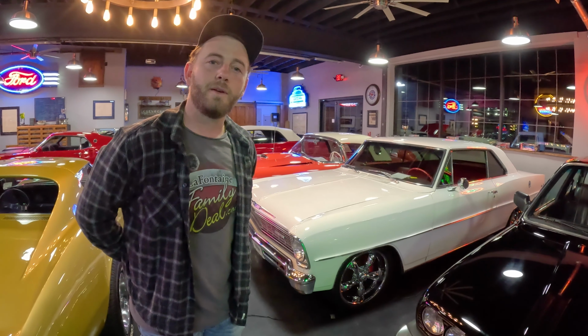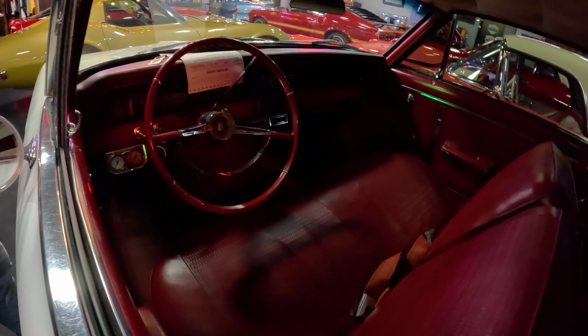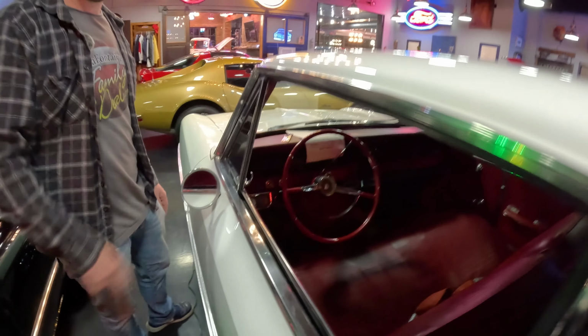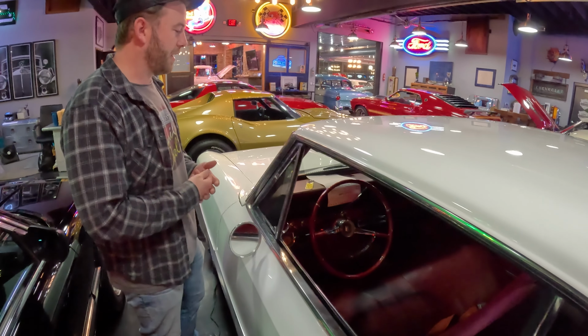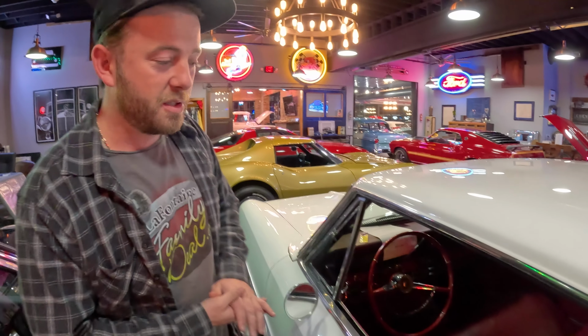Next up, '66 Nova. Kick-ass car. So much money invested into this thing. A lot of folks will call in and they love this thing, but they say, man, I really want console shifter and bucket seats. I've had this car for a while. I have it priced right now where I'm losing money. This is what we love to do, but that's just part of the business. You can't win on them all.